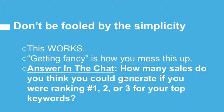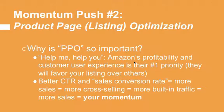So I want to hear you guys answer in the chat. How many sales do you think you could generate if you were ranked number 1, 2, or 3 for your top keywords? Yeah, just put it in the chat. Wow, 2,000 a day, 3,000 a day, bold guys. Okay, yeah, you definitely can. Let's go on to the next slide.